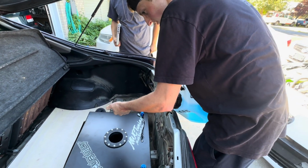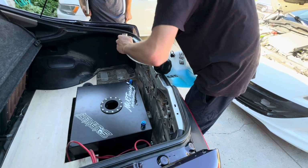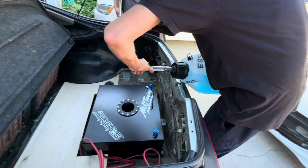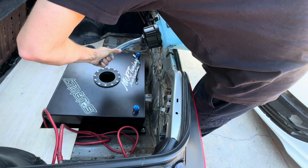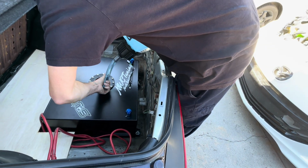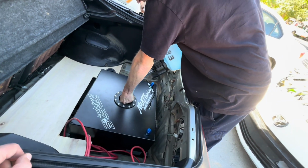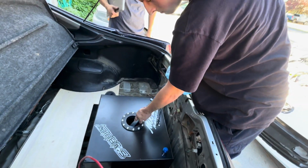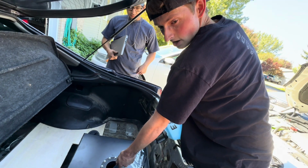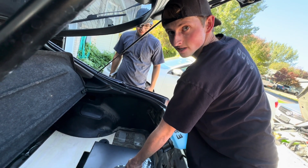Let me make sure it's gonna clog it first. Oh! It's not gonna clog it. Okay, we gotta... What? That's a bad idea. Oh, look at that. Perfection. What are you putting in? This is avgas. What's avgas used for? 100 octane jet fuel.